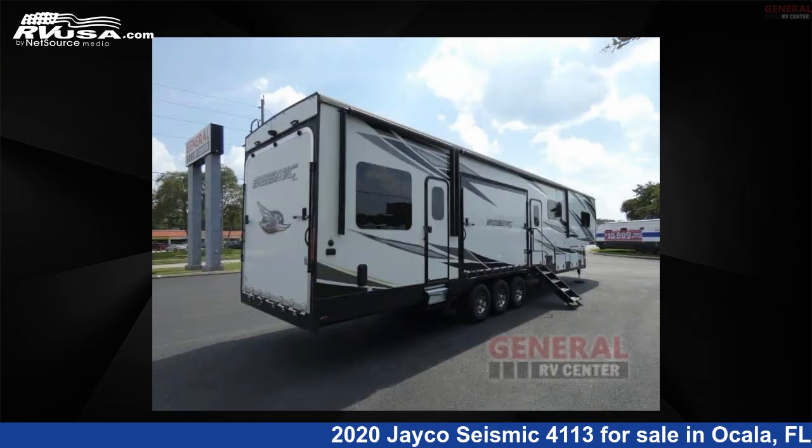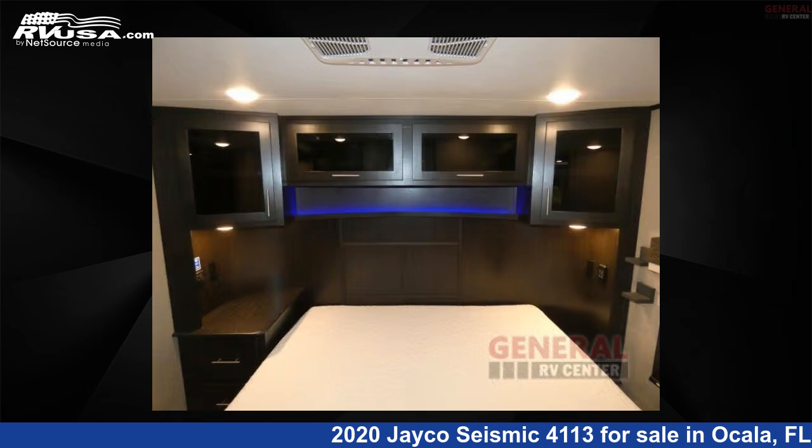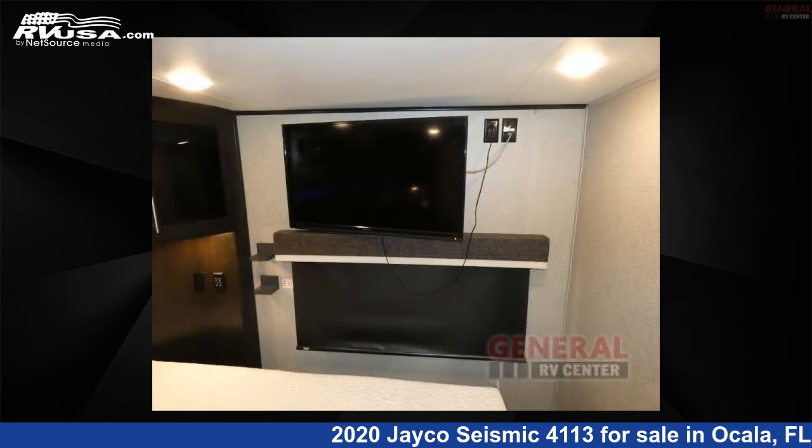This used Jayco is 45 feet 0 inches in length and features sleeps 8, Slideout, and 102 gallons fresh water capacity. The floor plan layout of this toy hauler features bath and a half, front bedroom, loft, outdoor entertainment, 2 entry/exit doors.